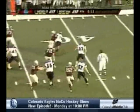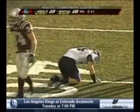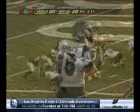Get the handoff again, has a first down, and hit hard by Hadley and dropped right on the spot at the 39. And that was a big time hit.